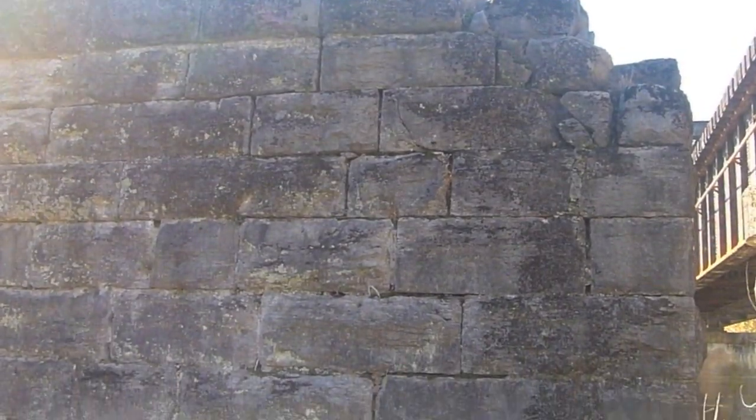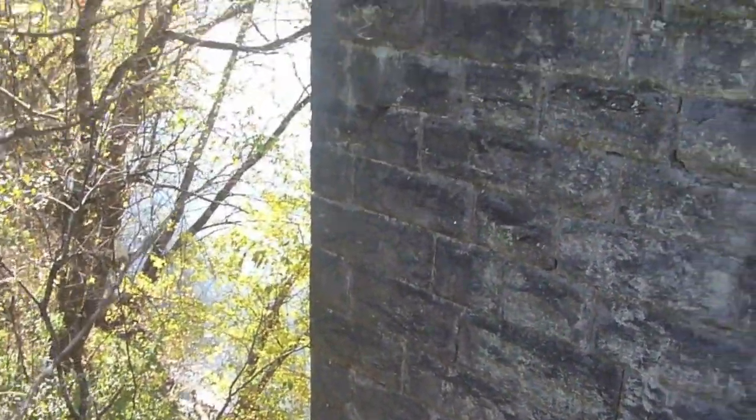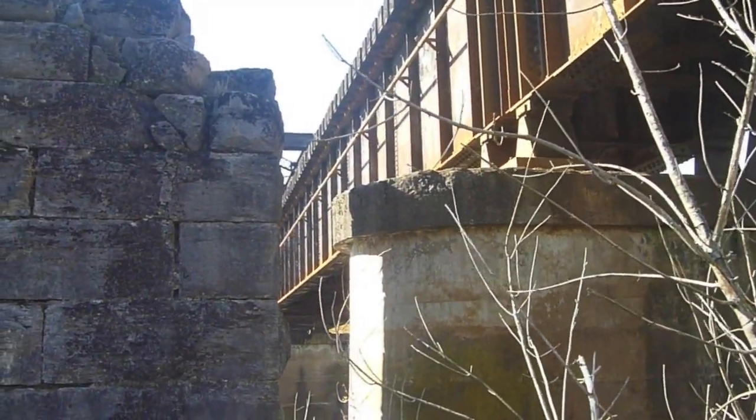Well, I've climbed up here on the rubble that was perhaps part of the demolished bridge during one of the many demolitions that took place here, as Randy just explained. It's quite a big pile, and we're high up above this river. And that's the current bridge, which was built in the early 1900s.